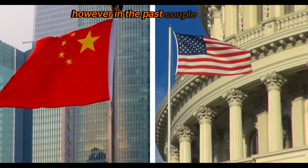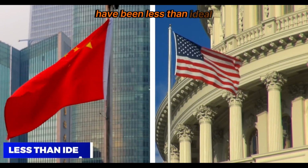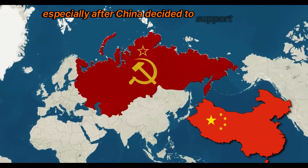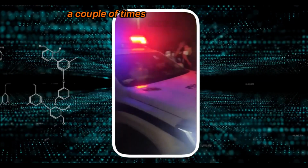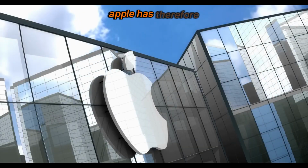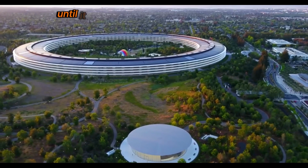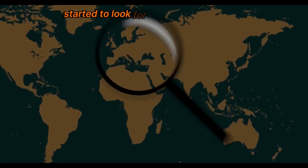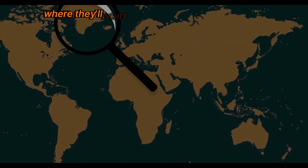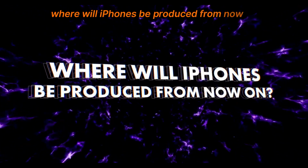However, in the past couple of years, the relations between China and the US have been less than ideal, especially after China decided to support Russia. There were also a couple of strikes and revolts that halted production of the iPhone a couple of times during the past year. Apple has therefore decided to reduce its dependency on China as much as possible, until it eventually cuts ties with the country completely. And they've already started to look for alternative countries where they'll start manufacturing their products. Where will iPhones be produced from now on?